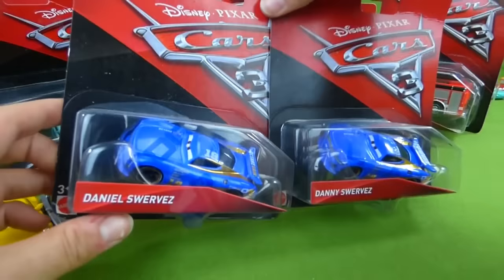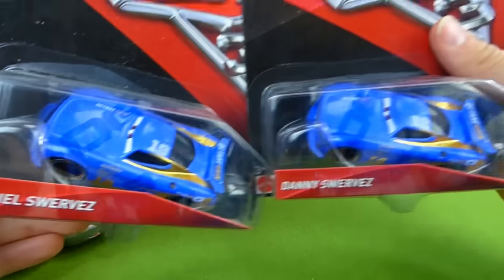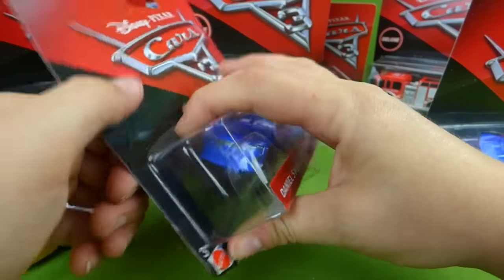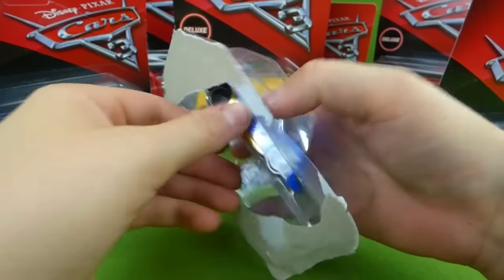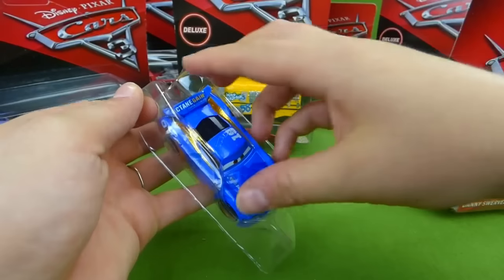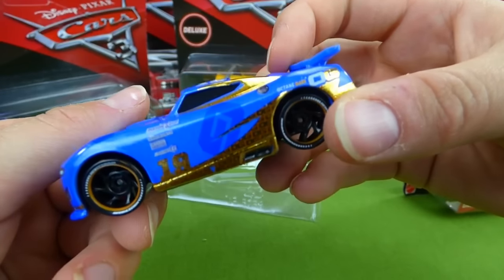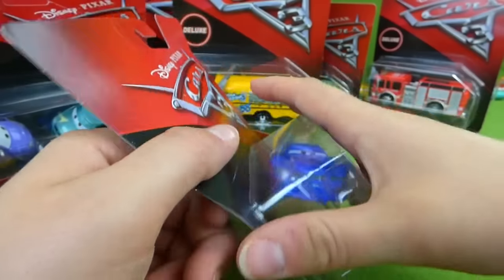Now here's two cars, and they're the same car, but one says Daniel Swervez and one says Danny Swervez. And this is number 19. So let's open them up. And this one is Daniel. So I don't know if he goes by Daniel or Danny in the movie, but we'll have to watch and find out. He's pretty cool. I love his paint job. Gold, number 19. Now let's open up the one that says Danny.